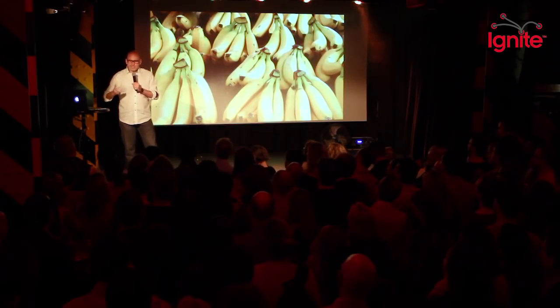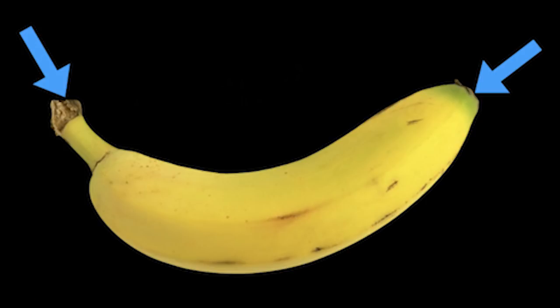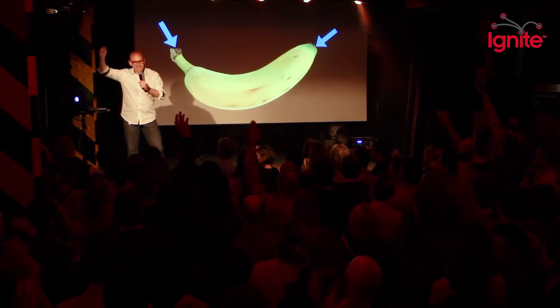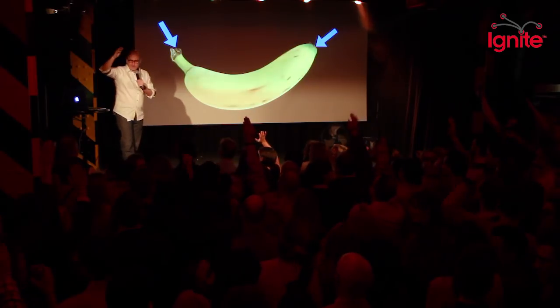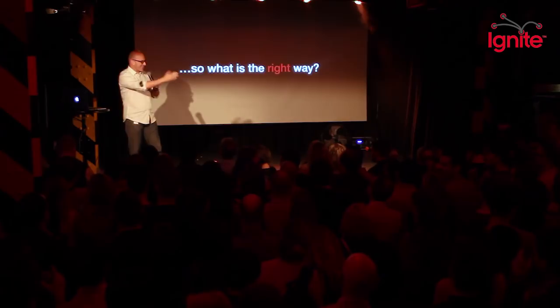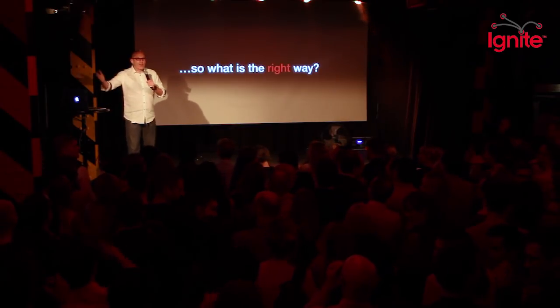The question is, what's the right way? So show of hands, who believes you peel the banana from the stem? A fair few. Who believes that you peel the banana from the butt end, the other end? A fair number of people. So this is a fairly polarizing issue. Now, there you go, you're wrong. So what's the right way?